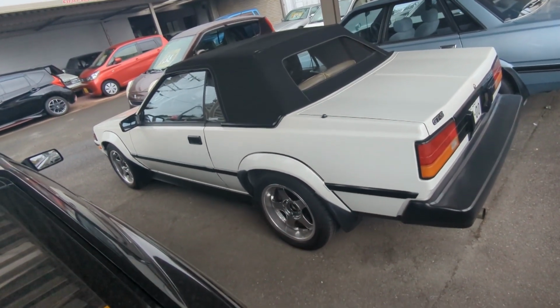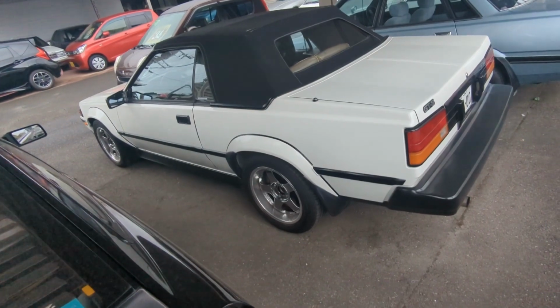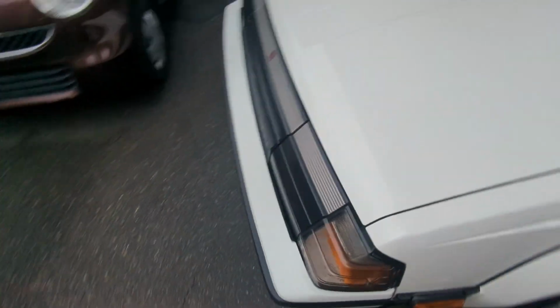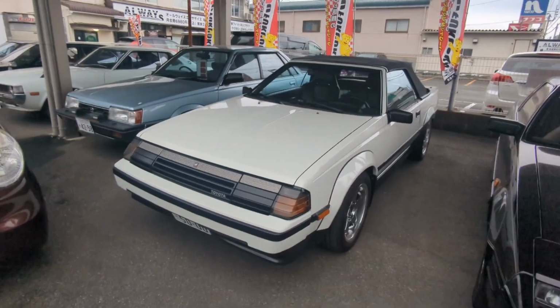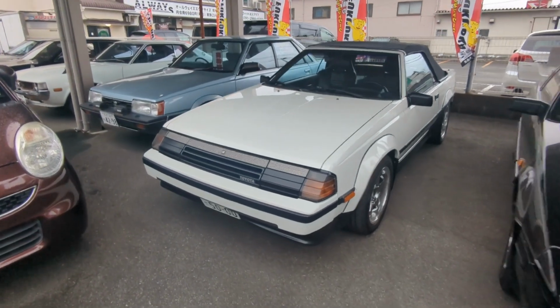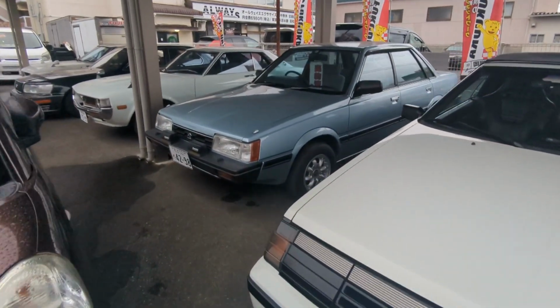So rare in Japan. I keep saying that, but the Celica Supra version, the long nose with the pop-ups. Oh, as if these aren't pop-ups. You know what I'm saying? The Double X, the Celica Supra. Plague proportions, people. Can't win them all.